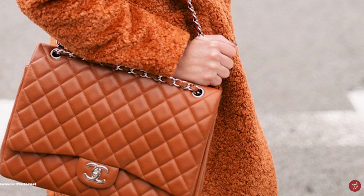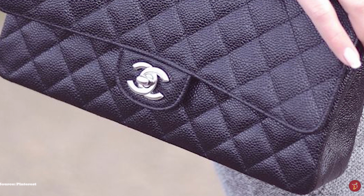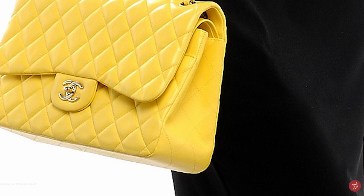The story of the Chanel Classic Flap bag is rooted in the creation of the Chanel 2.55 bag. The original 2.55 had been redesigned multiple times over the years, but the most significant adaptation was created by the late Karl Lagerfeld in 1983. He introduced a new version of the 2.55 called the Chanel Classic Flap, also known as the 11.12.